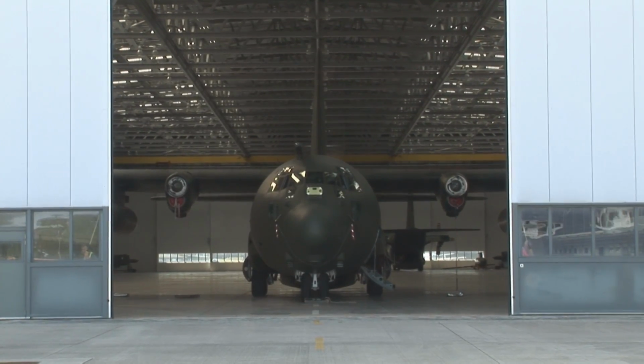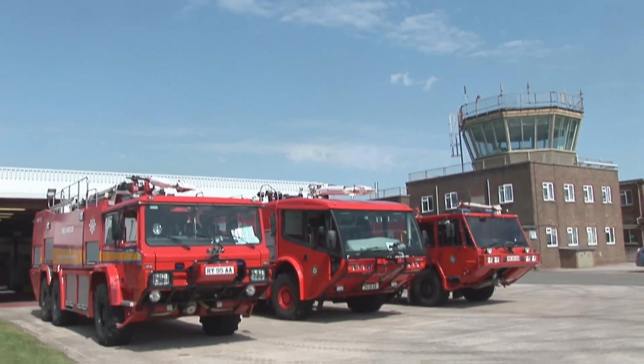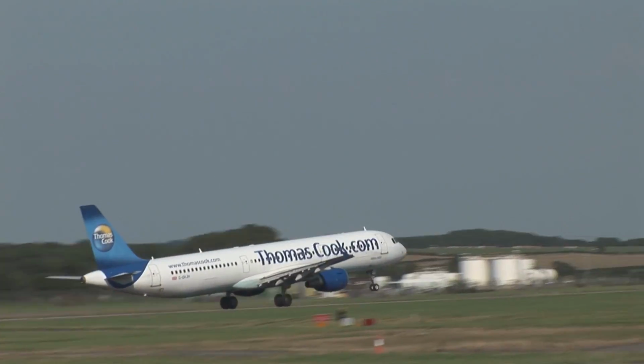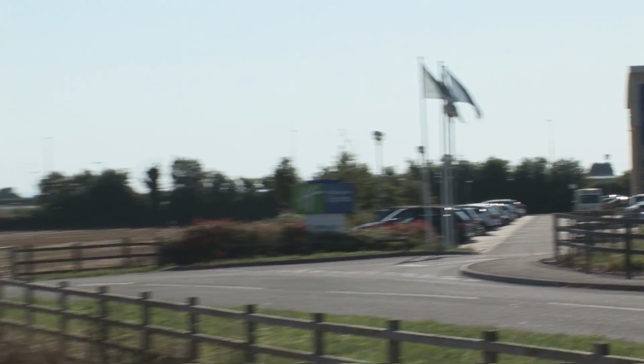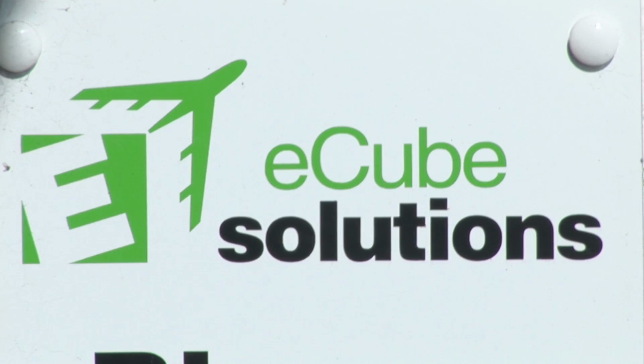We have the St Athan site, which comes out really from an MOD history. Then, of course, we have Cardiff Airport, and the other site is then the Gateway site. And the Gateway is to act as an airport business park. Aerospace is very successful in this area, and it's a case of success begetting success.